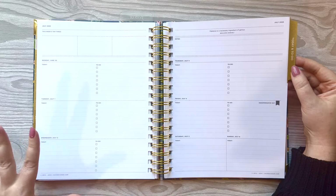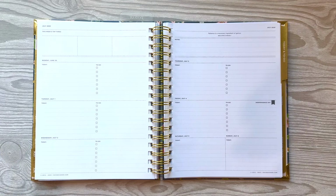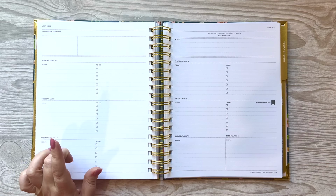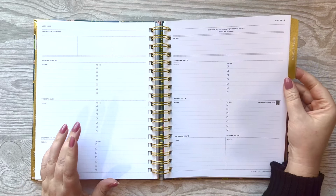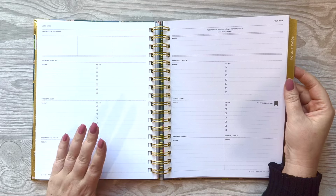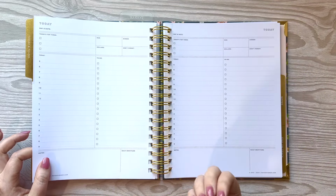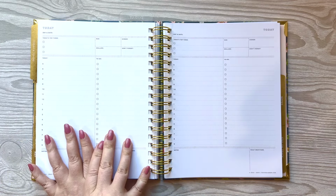So the next tab after all of the months is today and to do. And you get 46 non-dated today and to do pages with hourly scheduling from 5 a.m. to 9 p.m. So if you are someone who doesn't need a daily every single day, but there are just some days that you do, this planner is amazing because you get those 46 extra pages back here. And here you also get to kind of play with their daily layout.